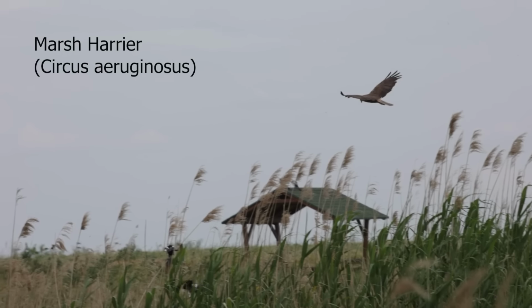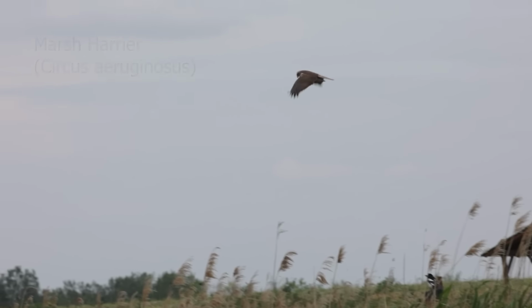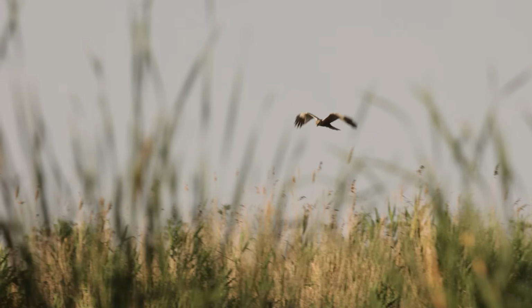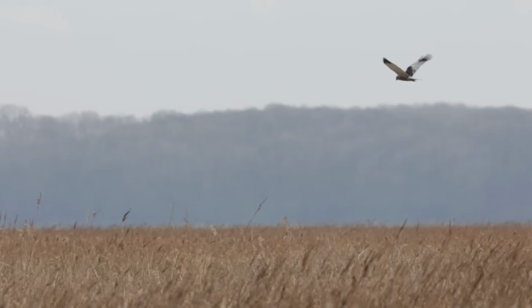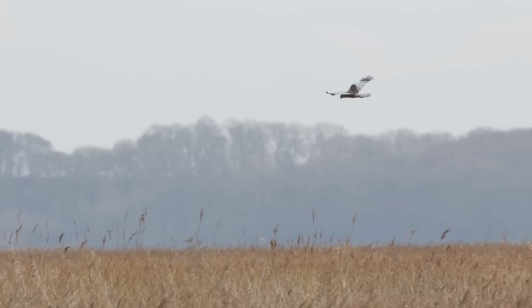The Marsh Harrier is one of our raptors here in the UK, quite a big bird of prey, and they love wetland sites like this where you can see them flying low over the reeds with their heads down scanning for prey. And they have quite a distinctive flight as well, just a few flaps and then often holding their wings in a shallow V.